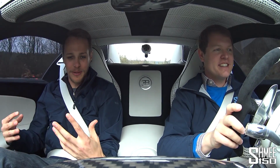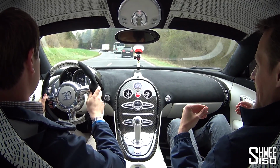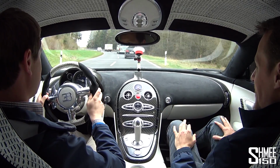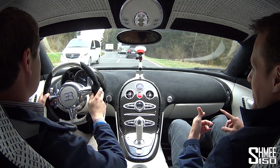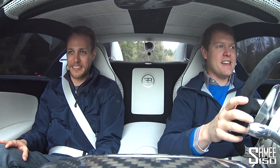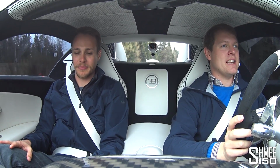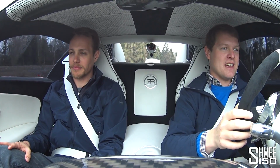Completely. Nothing touched it. When we were younger, before we had driving licenses and stuff, there were the poster cars like the Diablos, F40s, F50s. But then of our driving generation, this was the one that came along. The numbers just blew the world away, and then it actually did it, and it lived up to it, and it's just a completely different cup of tea.